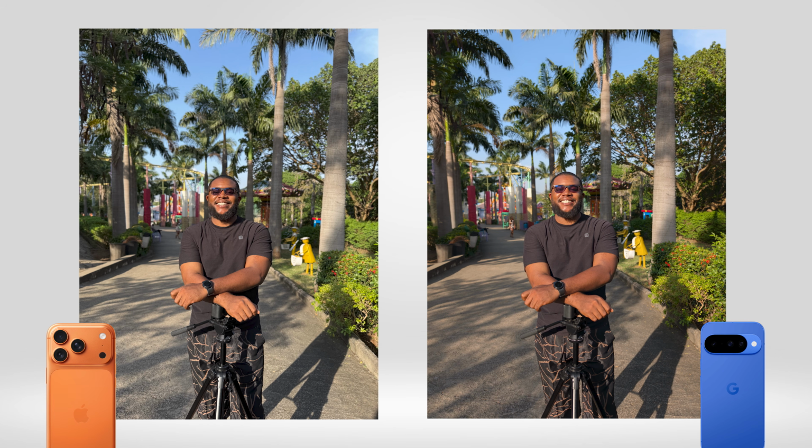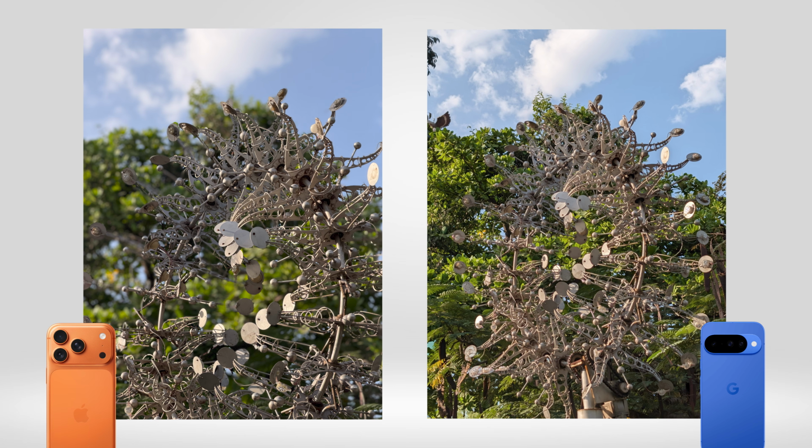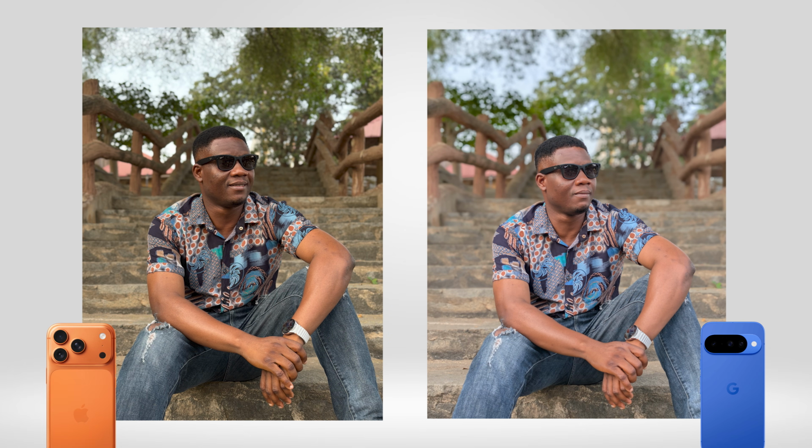The iPhone, on the other hand, stays true to the warmer, more natural feel that it's always known for. Colors feel a little softer and more realistic. Skin tones look truer to life, and the overall image processing just feels a lot less processed. It is almost like the Pixel is trying to impress you instantly, while the iPhone is just keeping things really as close as possible to what your natural eyes can see.